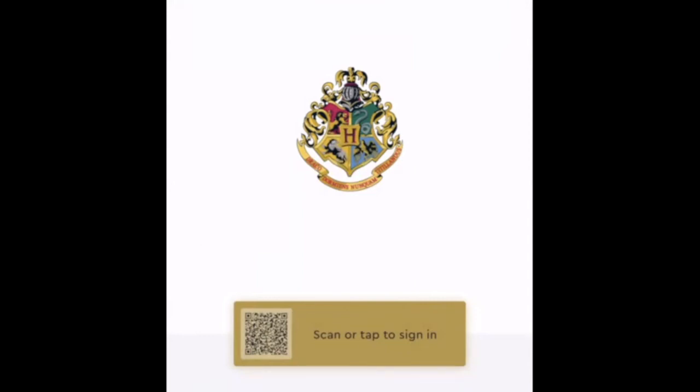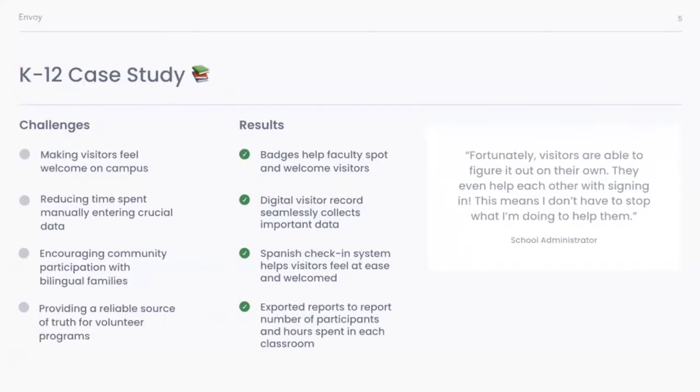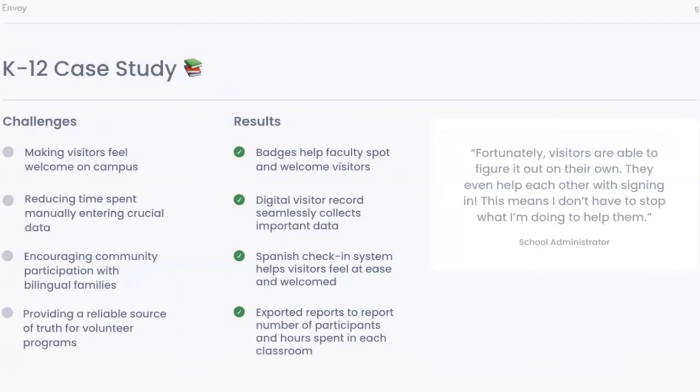So last thing that I have to review with you all is a quick case study of one of our K through 12 customers. And please, if you have any additional product questions, do not hesitate to drop them into the chat. Okay, going back here. So this is an anonymous K through 12 case study that we recently completed.